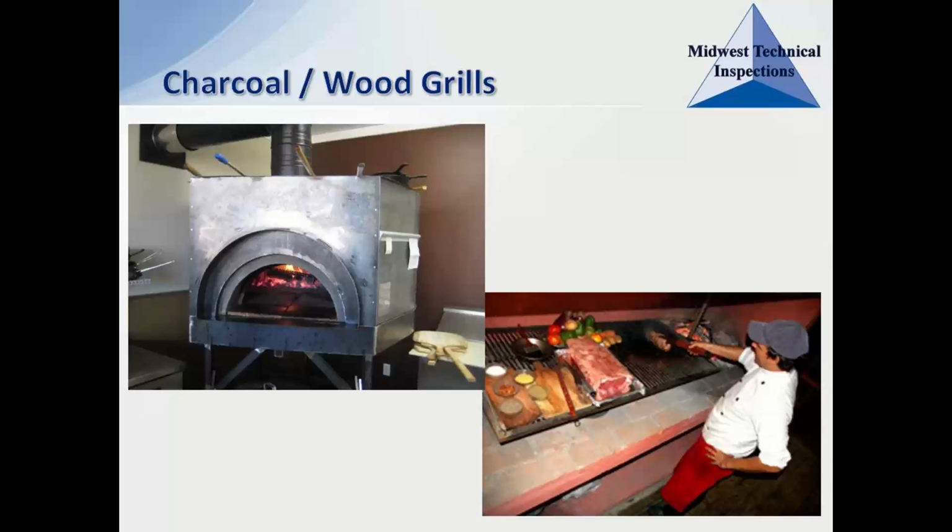Charcoal and wood grills, when we see these types of operations, the biggest concern for them is just how are they disposing of the ashes afterwards? Do they have a designated metal can that they're putting the ashes in, or are they just throwing them into the standard garbage? Are they putting them in a paper bag or a plastic can, or what are they doing with those ashes? Just because they're ashes doesn't mean that they're actually cold or that they won't reignite or catch fire. So we want to make sure that they're disposing of those properly and have some sort of system in place.